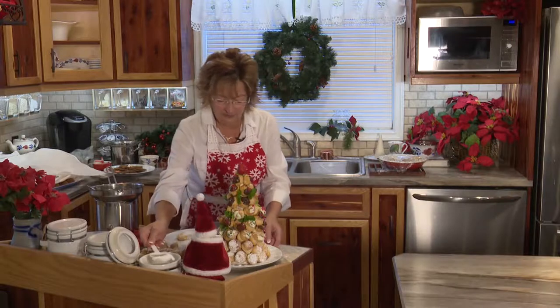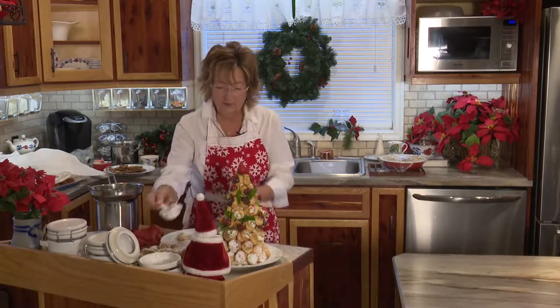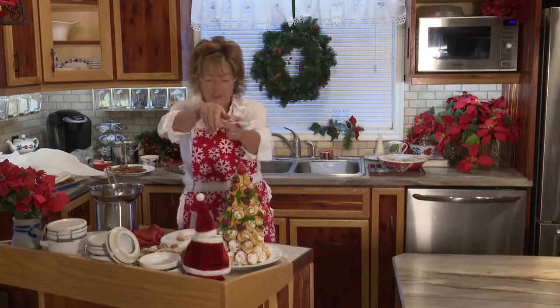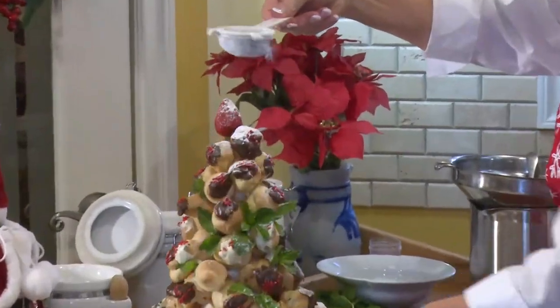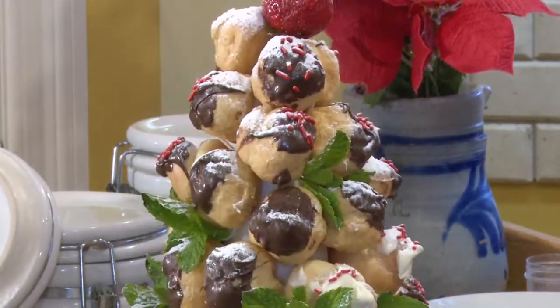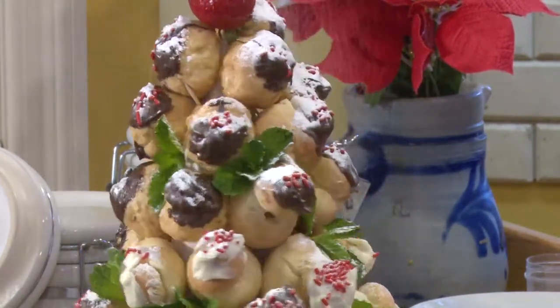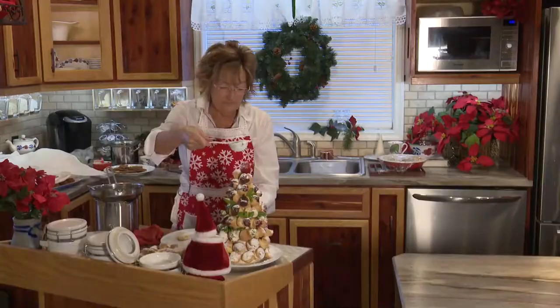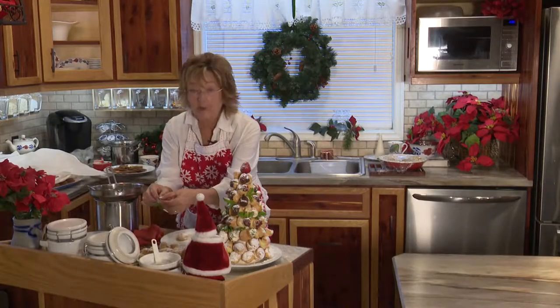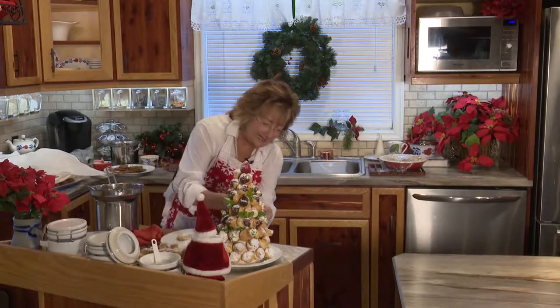I think it's pretty close to being finished. So I'm gonna let it snow. One more time. Put a little bit of snow on. Such a simple way to decorate it and finish it. I crowned it with a strawberry. And I see little spots where I could be putting a little more mint in there. But before you serve it, you can always just add a little bit more.